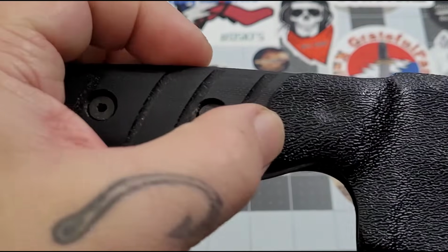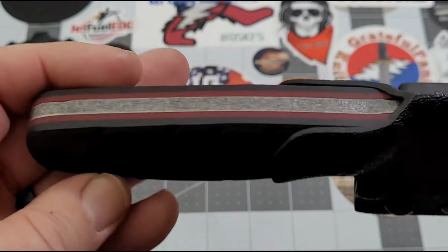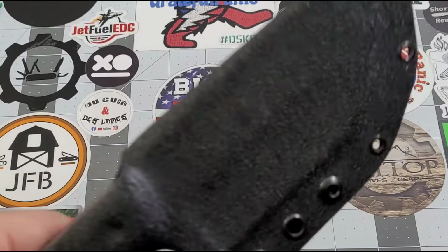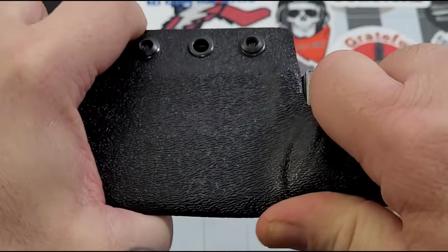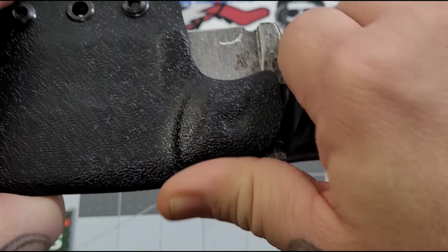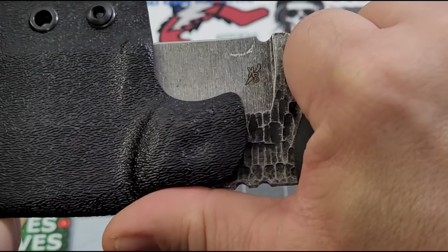And these over here, done very well. No sharp edges, nothing at all. Very, very nice. And oh yeah, look at that. Black and red, baby. Now this sheath has got wonderful retention, and it's got lengthy retention. See how far that knife is out of the sheath so far? Still excellent retention.